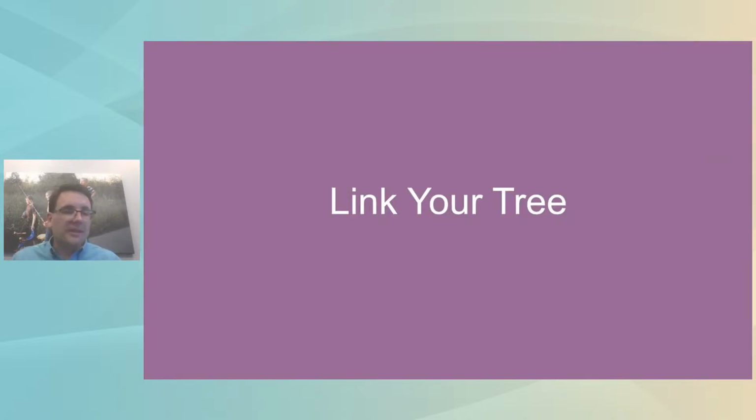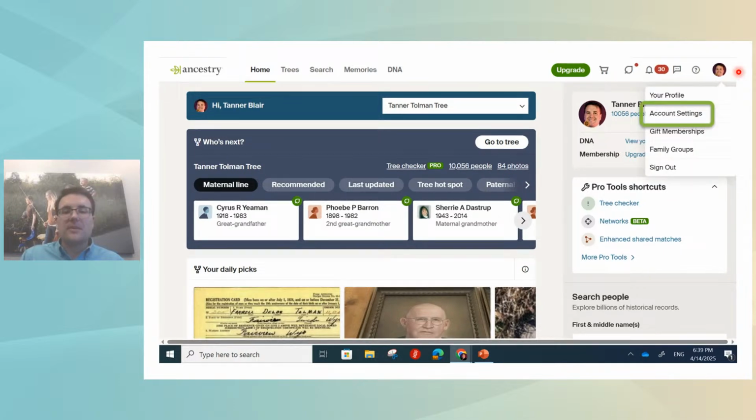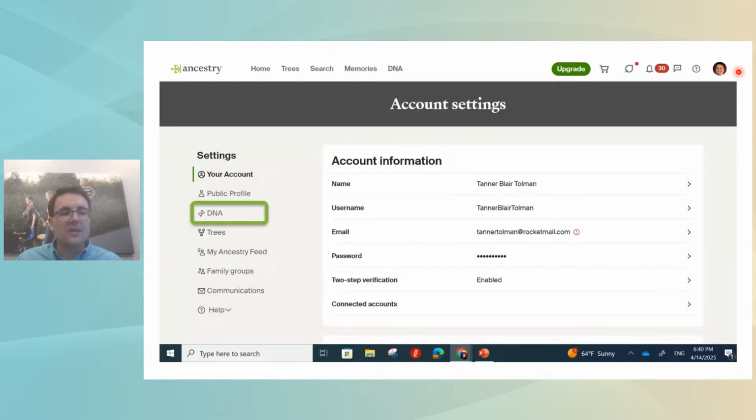So how do you link your tree to your DNA? You're going to click on, if you have a picture, it'll show your face here, but for most people, it usually just shows their initials. You're going to click on this little circle in the top right corner, and it brings this drop down, and one of them is account settings. A lot of the things we're going to talk about in this early part of the presentation are found here. So go ahead and click on account settings. And then you're going to click on DNA over on the left.